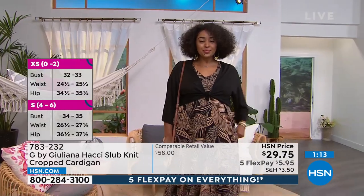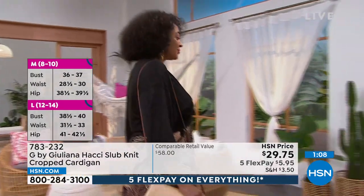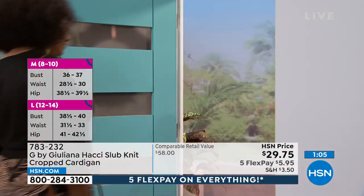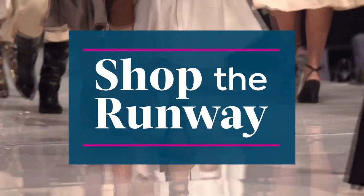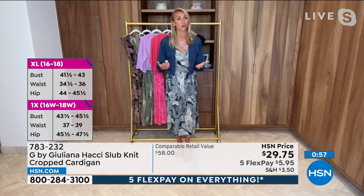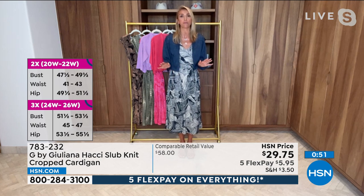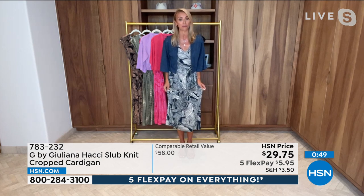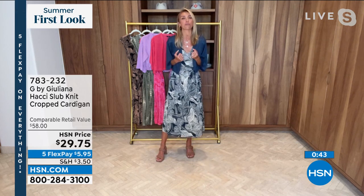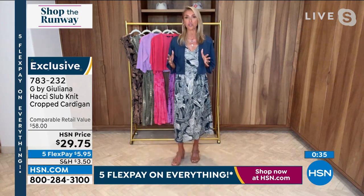And the key really with this great slub knit Hachi cropped cardigan is that the fabrication is truly the ideal fabrication for a summer topper. This is the fabrication you want for those days when it's too hot to wear a denim jacket, right? I mean, think about it. This dress with a denim jacket, super cute. And you better believe I'm going to be rocking this dress with a cute little denim jacket and some white sneakers. But there's going to be days it's hot out. It feels too hot for my stiff, you know, thick denim jacket. And I'm going to want this cute little easy, lightweight little topper. So that's what's wonderful about this.